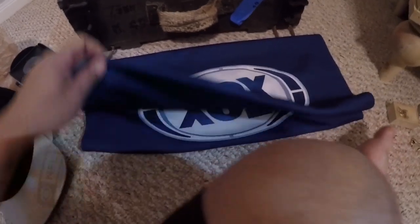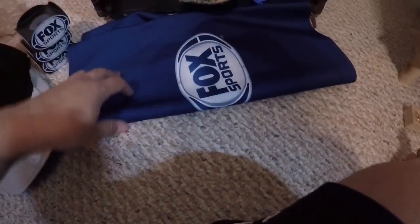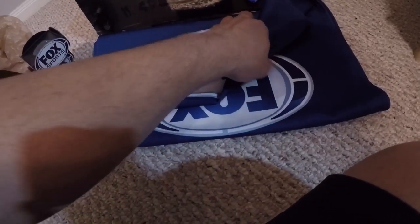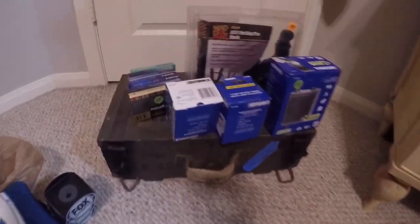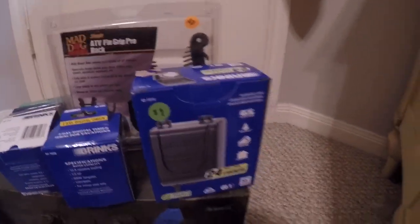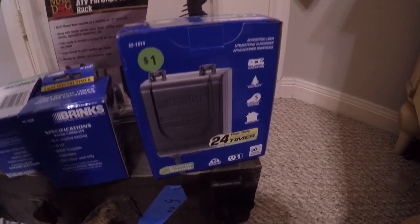Here's a better look at that camera. I forget what they're called, but these go around the cameras. All right. And anytime you see anything that's in a box, I always look at it, see what it goes for. And I usually pick them up because I usually get a good deal.